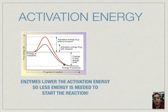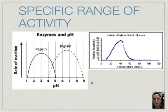Those are the benefits: a faster reaction. So don't forget, enzymes lower the activation energy. That means less energy is needed to start the reaction. Enzymes work within a specific range of activity. Let's take a look here.